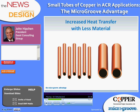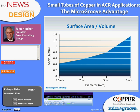with considerably less material. And to demonstrate this a bit further, we're looking at a plot of surface area over volume. And as we go from 9.5 millimeter all the way down to a 3 millimeter diameter tube, you can see that the amount of surface area that is available in the same volume increases dramatically. And that is why the heat transfer coefficient is so much higher in smaller diameter tubes. It's because there is more surface area available to transfer that heat. Now let's start talking about what happens to the entire coil when we substitute smaller diameter tubes.